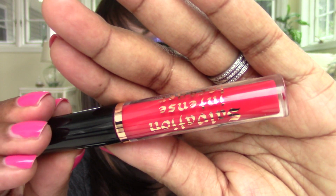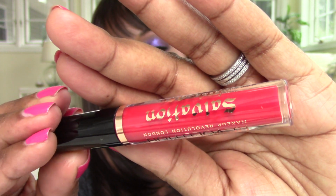Okay, the red is called Like That Love. Is that what that's called? I'm going to check the box. Yeah, it's called Like That Love. Let me give you a good look at the, so that's what it looks like, the actual container.